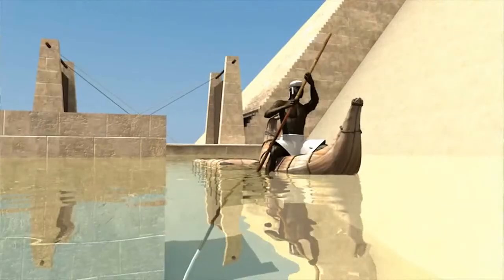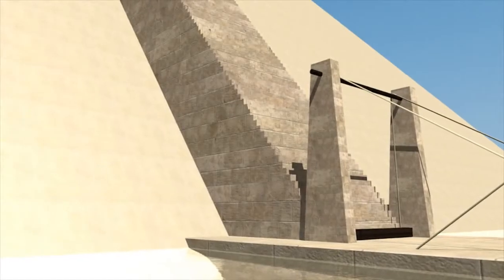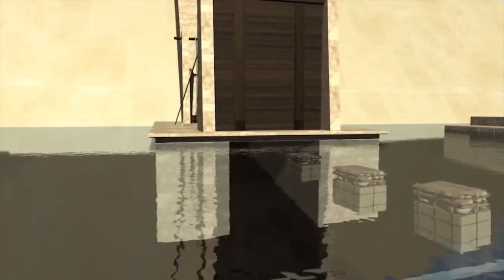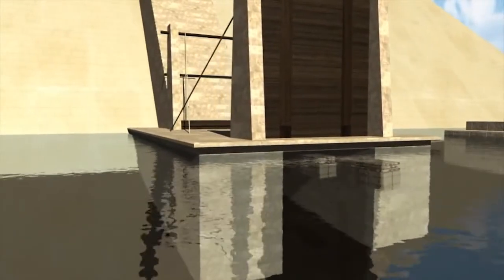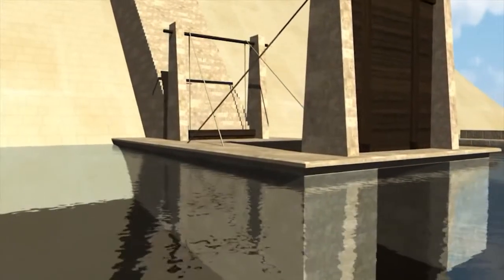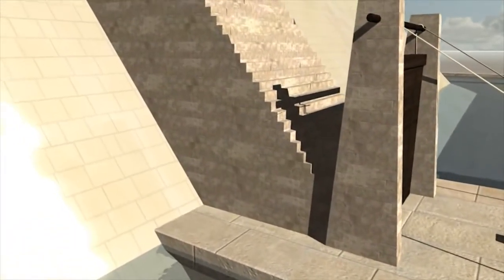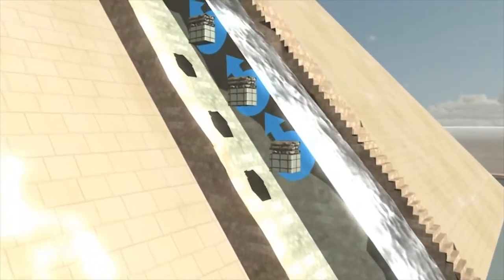Each set in turn would then be delivered to the different shafts on each side of the pyramid by workers using reed boats. On each side of the pyramid, water-filled shafts extend up to the work area. As with the causeway, it starts with a sealed lock where the blocks are guided in. The second gate is opened. The blocks gently rise out of the lock and float steadily upwards, letting physics and nature do all of the heavy work.